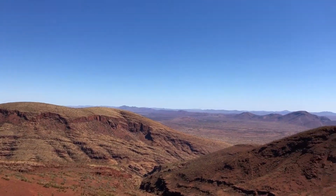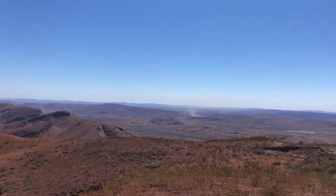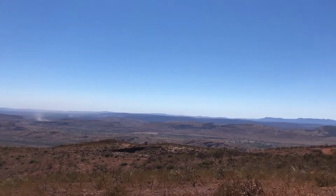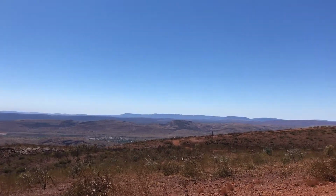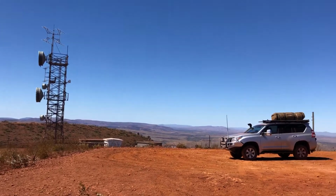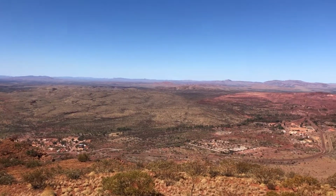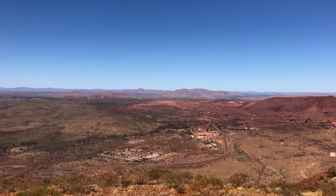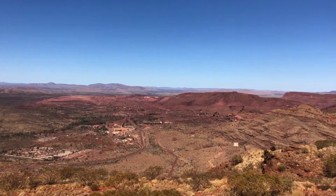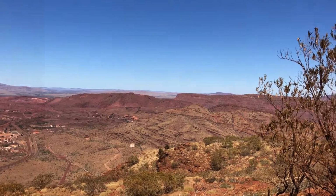We then unhitched the van and we decided to take the four-wheel drive trip up to the top of Mount Nameless. It's the second highest accessible mountain by four-wheel drive in Western Australia. Although it's not a particularly hard four-wheel drive track, they do recommend high clearance and low range for your journey up and particularly down the mountain. As you can see, the views were endless.